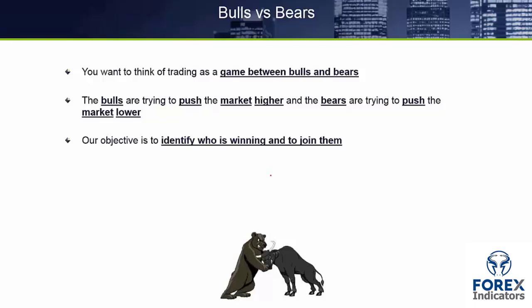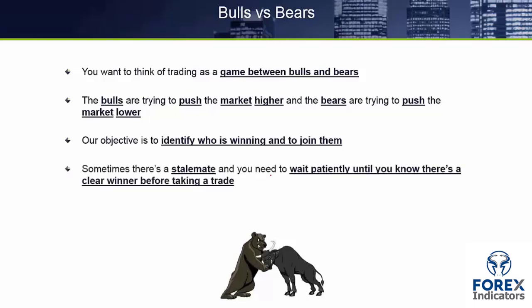Because once you know which way the market's going, it's very, very easy to put a strategy together to trade it. For example, as we saw before, when the market was trending up with our C2D strategy, it was very, very simple to execute those trades. Sometimes there's a stalemate and you need to wait patiently until you know there's a clear winner before taking a trade. So sometimes the market will basically do this, and it will just go sideways.